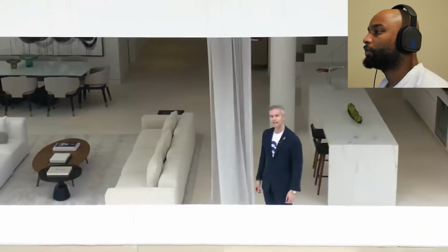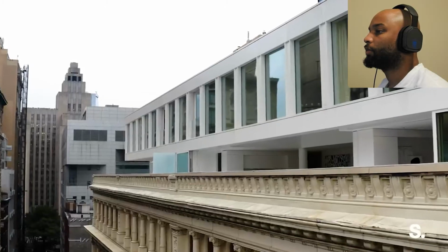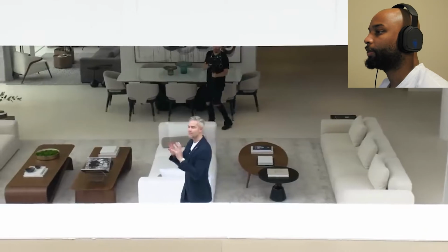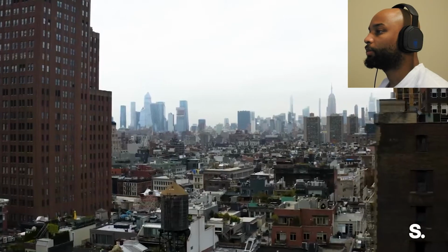The Pritzker Prize winning architect Shigeru Ban went in front of the Landmarks Commission in New York City with a mission. And that mission was to get something approved in Tribeca that had never been done before. A landmark on top of a landmark. That is a nice facade.